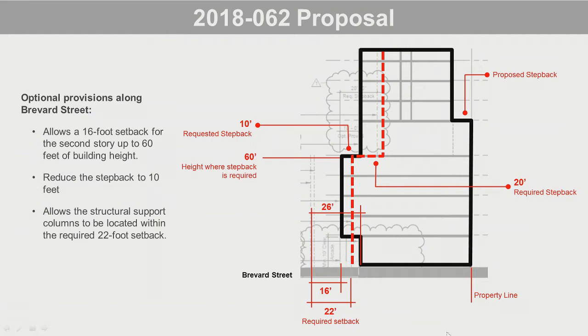What's outlined in the red dash is how our current UMUD ordinance would require both the setback from the back of curb, which is 22 feet, and then that step back at 60 feet. Again, the requirement in our ordinance is 20 feet. What the petitioner is asking for is allowing, once you get above that first floor, the building to be 16 feet set back. This is above the street condition and actually goes back all the way to 26 feet at the street. So we actually get more street space, but the building above the second floor is at that 16-foot.